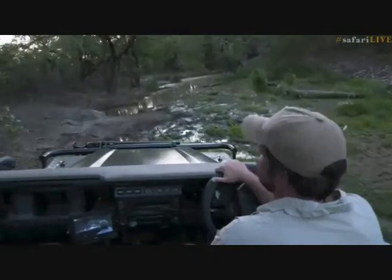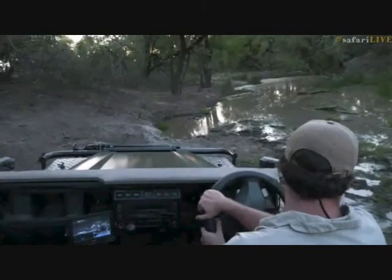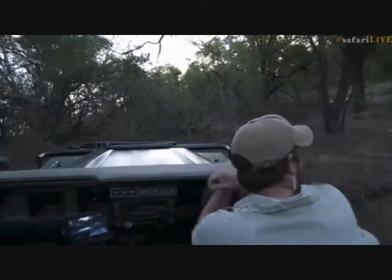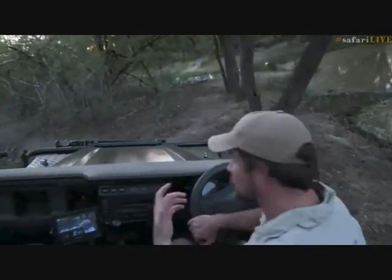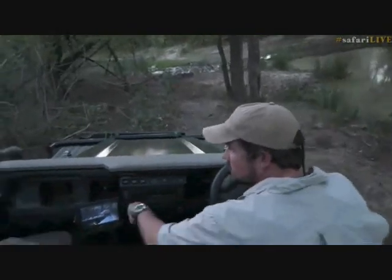There we go. Oh no, we get stuck. No, everything's fine. It looks a lot worse than it actually is. There's actually a nice hard base to this. Because of the drought time, it actually got to a point where it was very hard, and so it's just a little bit of slush on top, which eventually will go away, and we'll get a situation where it will kind of dry out here again, unless we get some rain fairly shortly.